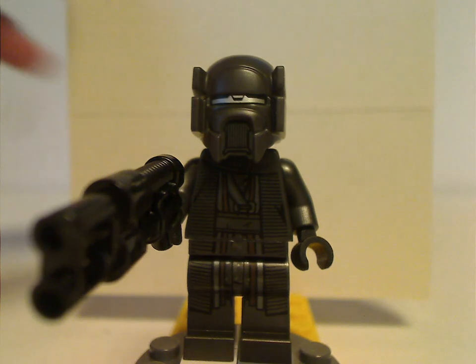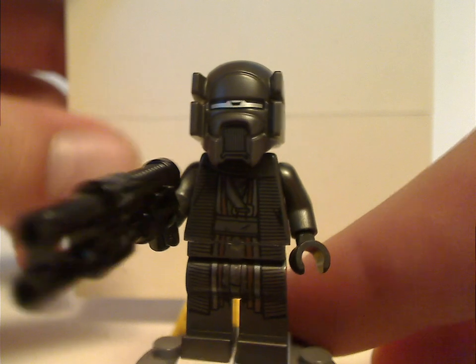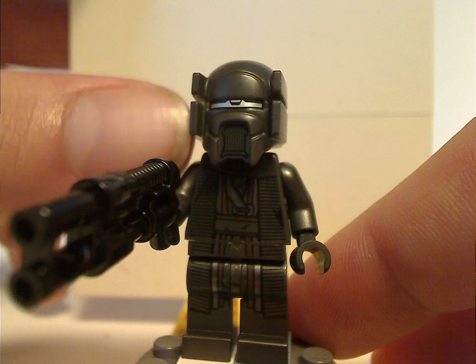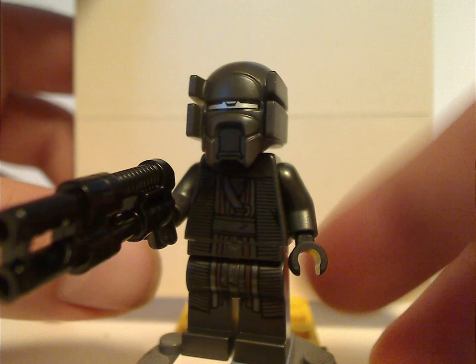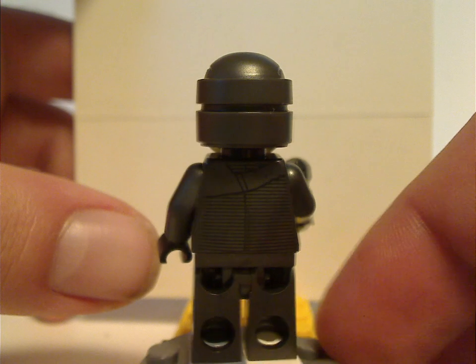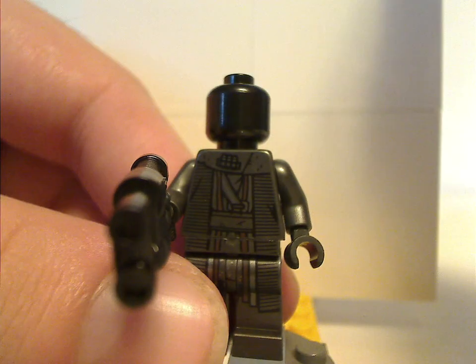And lastly is the last one of the Knights of Ren. Although the helmet of which does kind of feel like, or looks almost like, a Scout Trooper's helmet, but it's modified slightly, of course. And besides that, the molding of it and also the prints are done really good, and the torso prints and leg prints all look great. And also the blaster, which is kind of common, but looks good. And then the back torso print is also great. It captures its appearance well. And then same thing, plain black head.